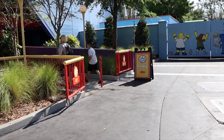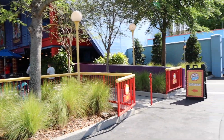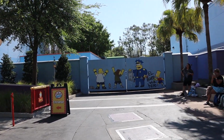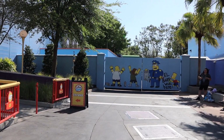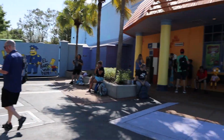But yeah, the entrance is right here. This is where the meet and greet was for the longest for some of the Simpsons characters. And right back here, if you guys didn't watch my Horror Nights speculation map video, right here is where one of the rumored entrances is going to be for one of the houses. So, pretty cool. I'm not sure if that's actually going to happen or not, but nice to know.